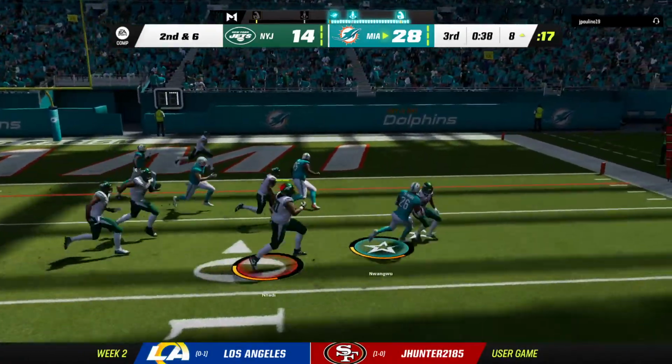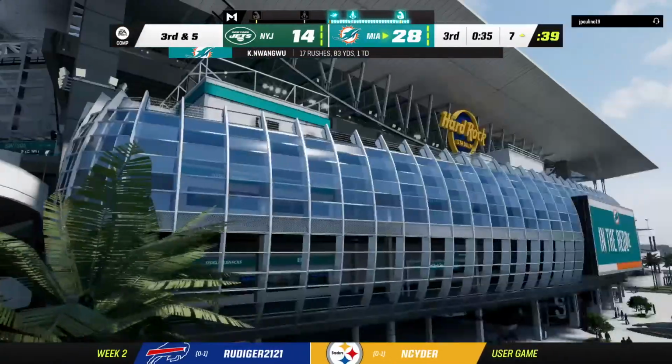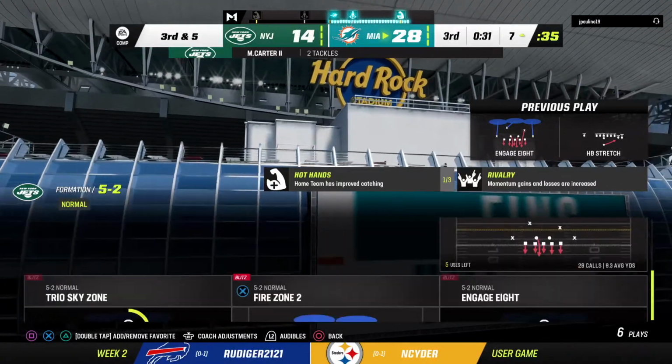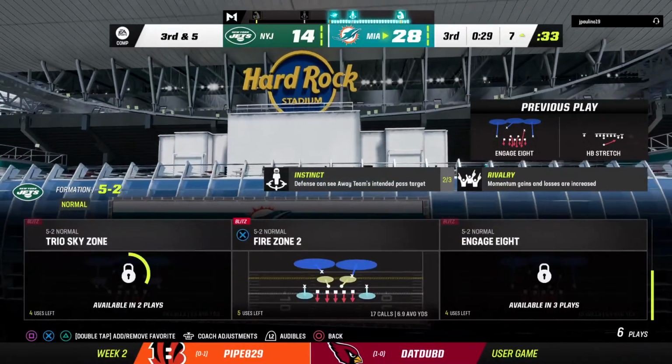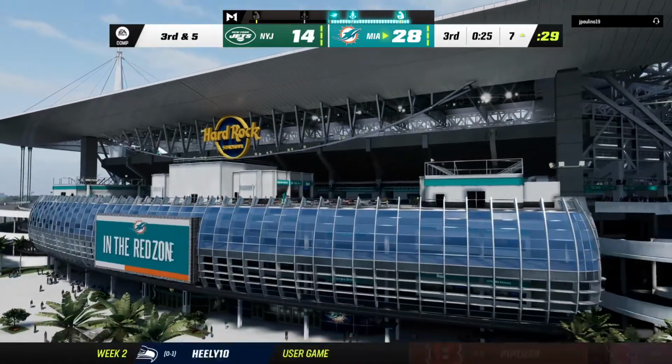Handoff right side to Nwangu, and he will maneuver his way down to about the 7. A minimal gain there on the 8th play of the drive. And 3rd quarter here, you've got the lead. This is where that strong run game can really benefit you. Stayed in bounds there, kept the clock going.